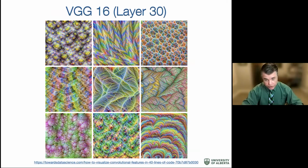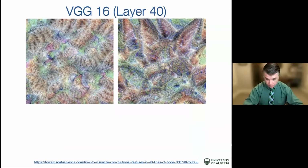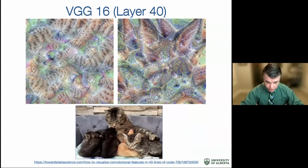And remember, none of this is programmed. This is all learned as it's shown millions and millions of images. It learns what it needs to detect in the images to perform its classification task. If you go up even higher in the network, this is one of the actual images generated from what the network is detecting up at layer 40. And when I saw this, I thought, wow, no wonder this thing is really good at identifying cats versus dogs.